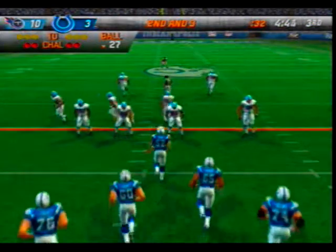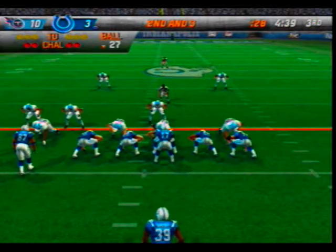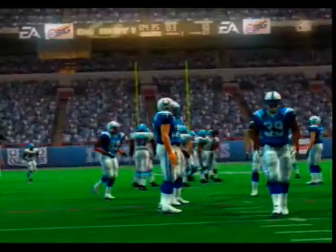Second and 3. Ball on the 27-yard line. The lineup of 6 defensive backs. Number 17 sends a man in motion. Knocked down at the line. Tyree was the intended receiver on that play.